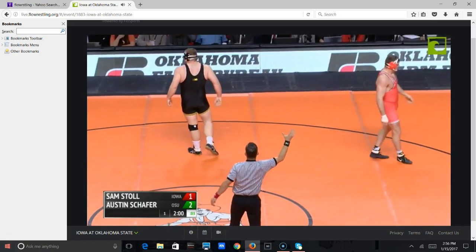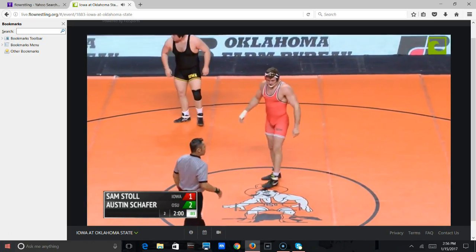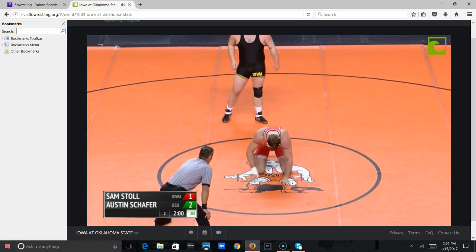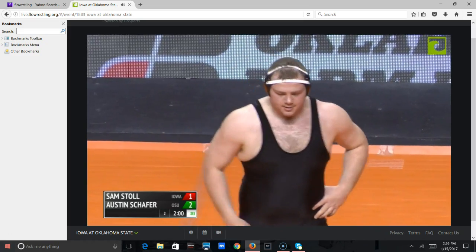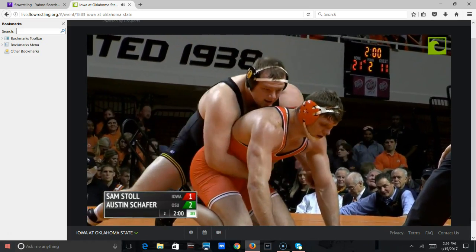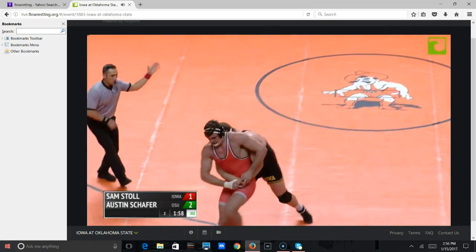Or just getting the guy to the edge, getting the guy to the edge. Step out essentially, but yeah. Stalling on the edge. Stoll is tough from the top position, can ride fairly well. Of course, he had a ridiculous pin streak in high school, literally over 200 straight pins. I don't have the exact number, but way on up there.